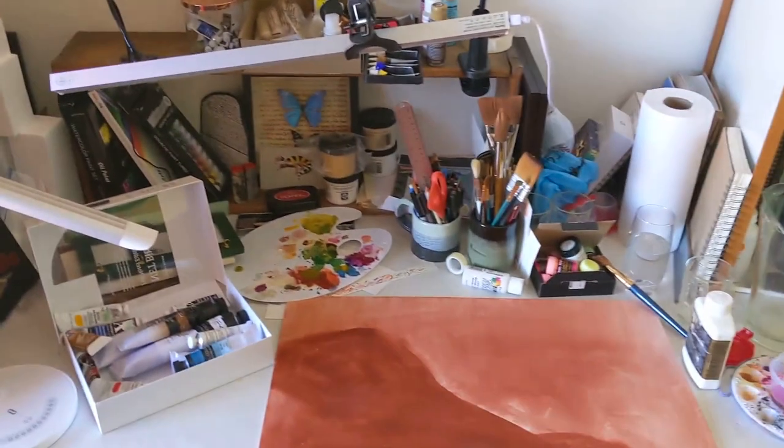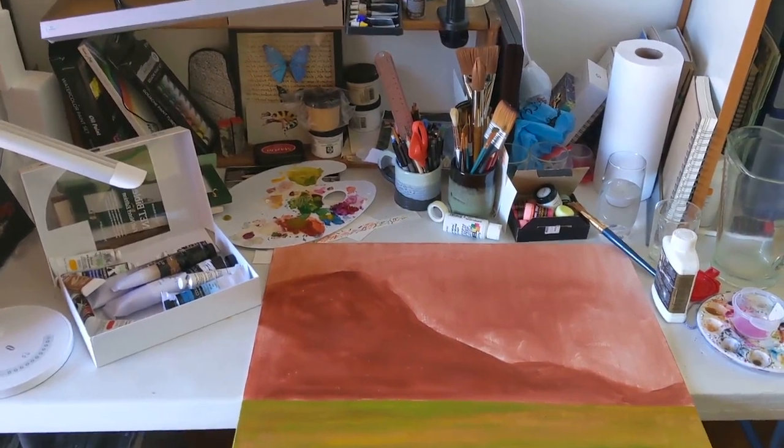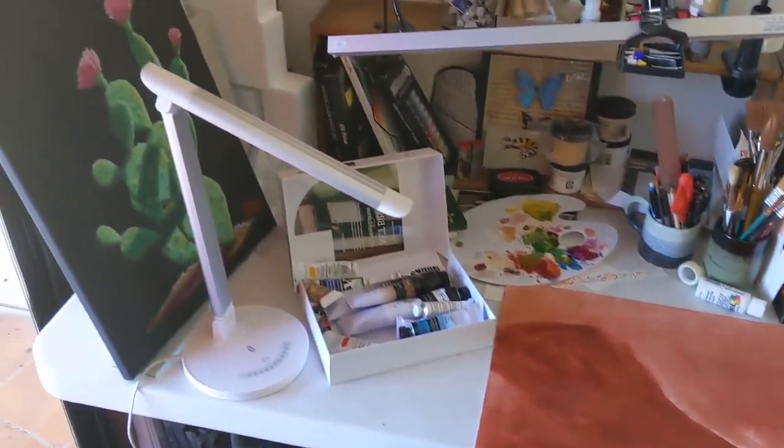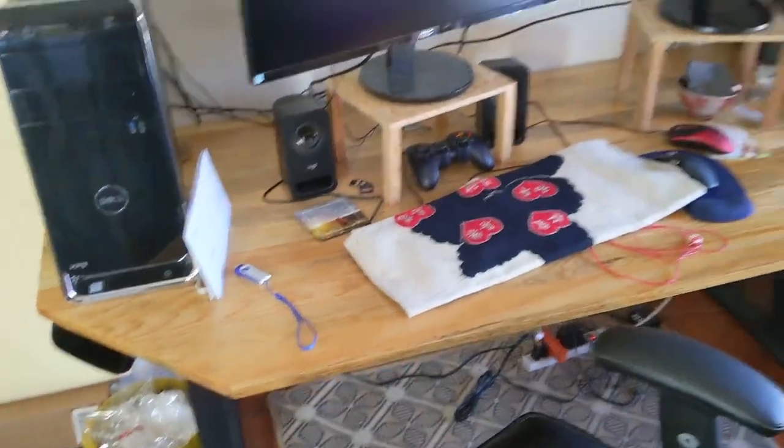This is Bethany's beautiful art table. And she's working on a new landscape painting. She's doing the layers with oils here. Here's a recent cactus painting with oil pastels. And this is where all the magic happens with the editing.